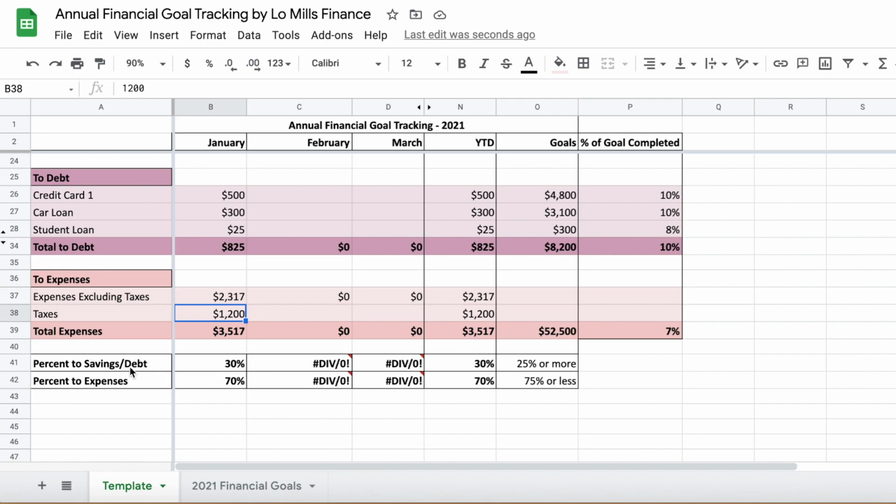So now you can see down here, we've got this percent to savings and debt and percent to expenses, and we've set our goals over here. So you can see that the goal was to put at least 25% or more for the year to savings and debt. And this month, the family did really well. They put 30%, so they're ahead of goal, and only 70% of the income went towards expenses. So this was a good month, and they're on track.